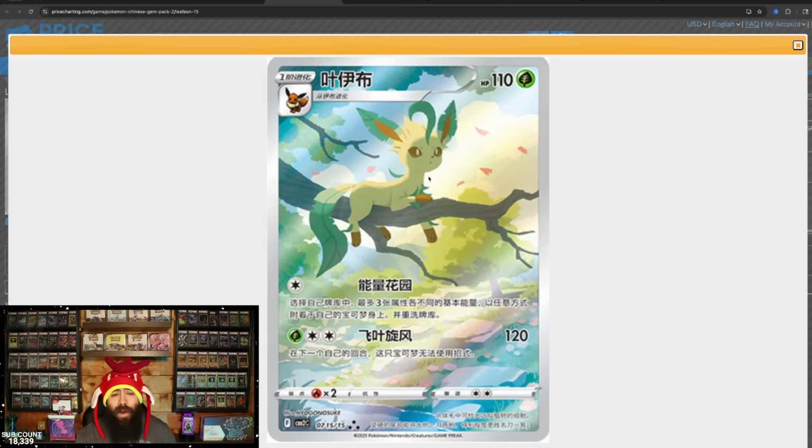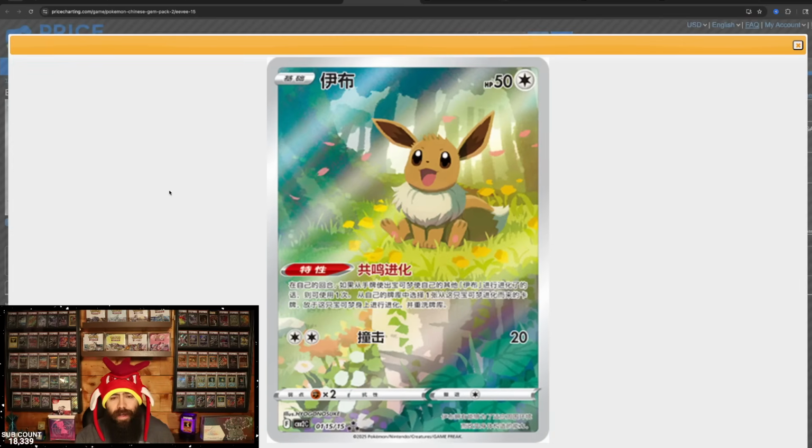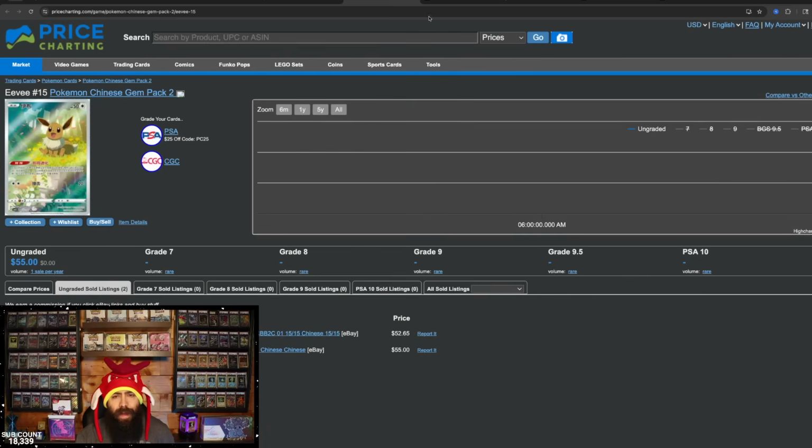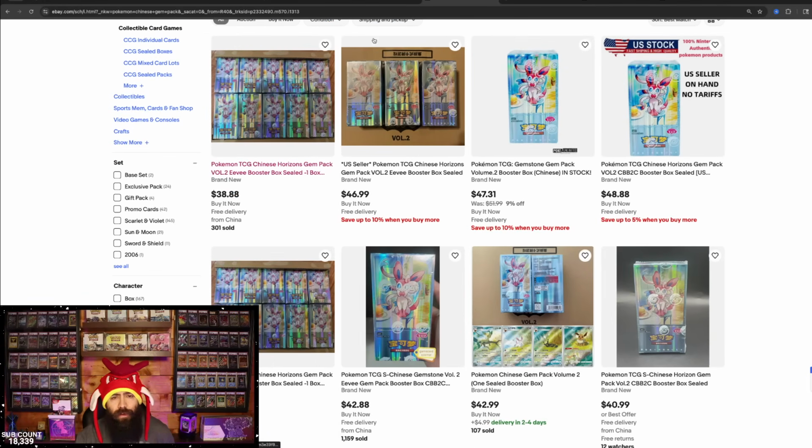This Leafeon card right here is a super great card as well. I like him just laying in the branch. This is a fun one as well. So all a similar art style for all of these. Then we also do have the Eevee as well, super adorable. So these are the main chase cards from the Chinese gem pack. I believe it is called, is this called Volume 2? Yeah, so this is the Volume 2.